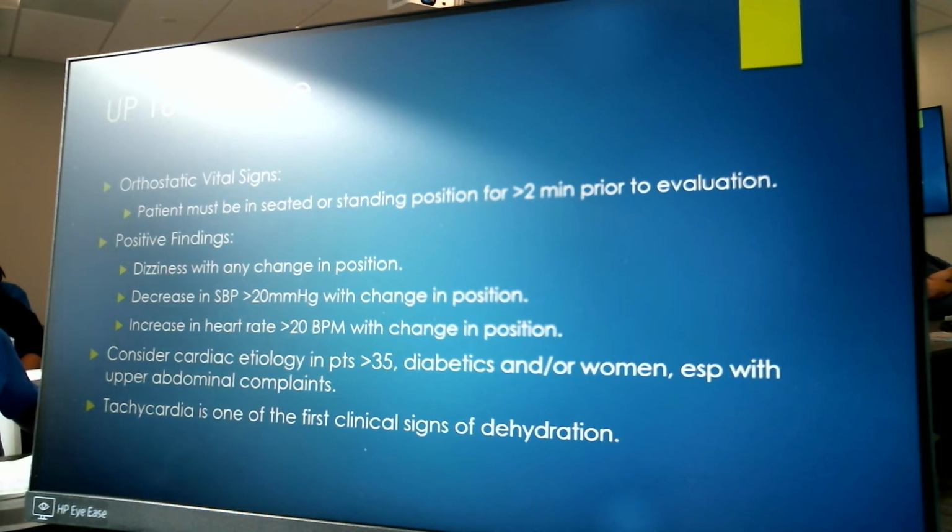Syncope, orthostatic vital signs. So they must be in a seated or standing position for at least 2 minutes before you check their vitals. So if they're laying and you sit them up, or they're sitting and you stand them up, they must be in that position for 2 minutes before you check their vitals. You can't stand them up for 10 seconds and be like, okay, let me check your blood pressure really quick. You have to be there for 2 minutes.